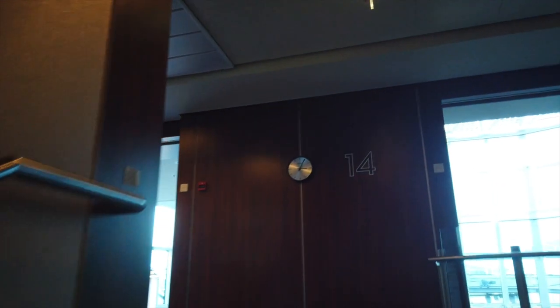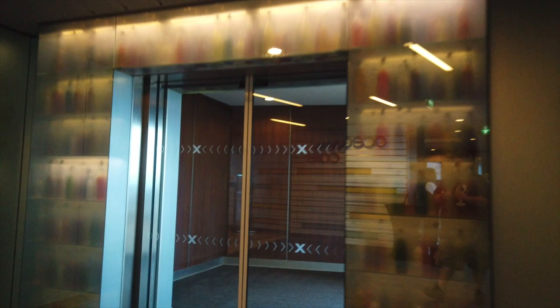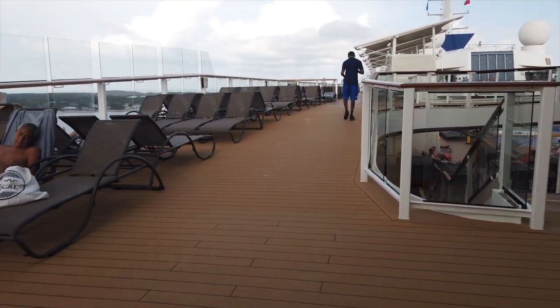All right. Now the cool thing, we go from deck 12 right to deck 14, because there's no deck 13 on the cruise ship. And now we go, we're gonna start timing the walk.